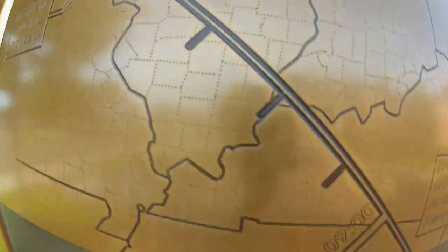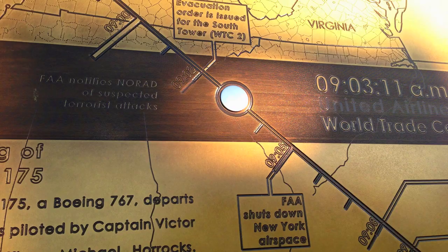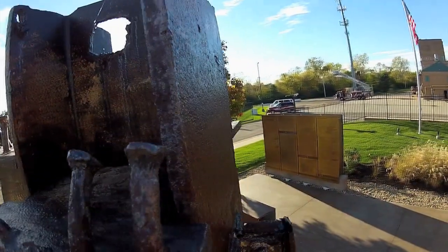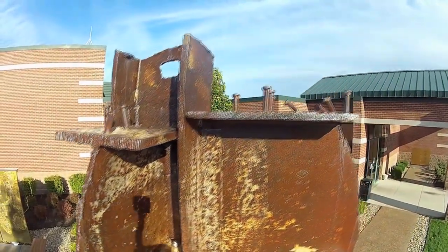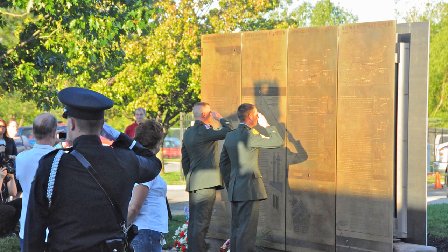An angular timeline acts as a sundial that each September 11th marks the times the 4 flights went down. All of this accented by an aperture in the top of the artifact. It's believed this hole was cut to pull the beam from the wreckage at Ground Zero, and the architects have fittingly incorporated it into the design, bringing life and animation to the memorial.